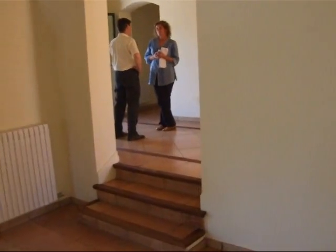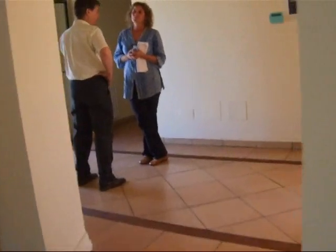And this is the... moving into the lounge. There's the lounge area. It's down a couple of steps. Nice spacious lounge that has got patio doors leading out onto the pool area. Back up the steps into the hallway.